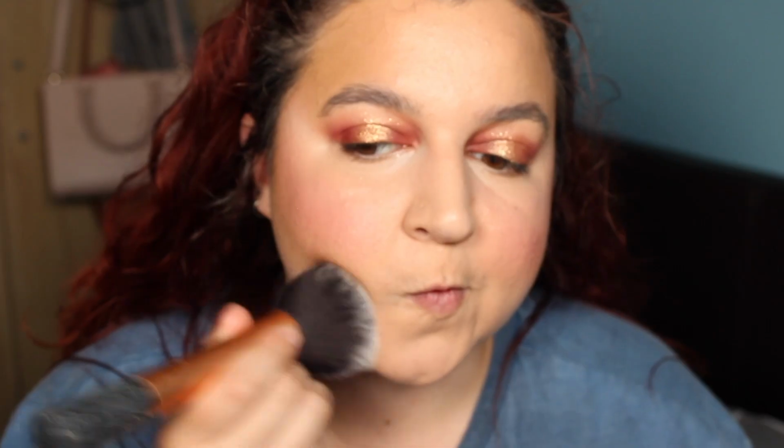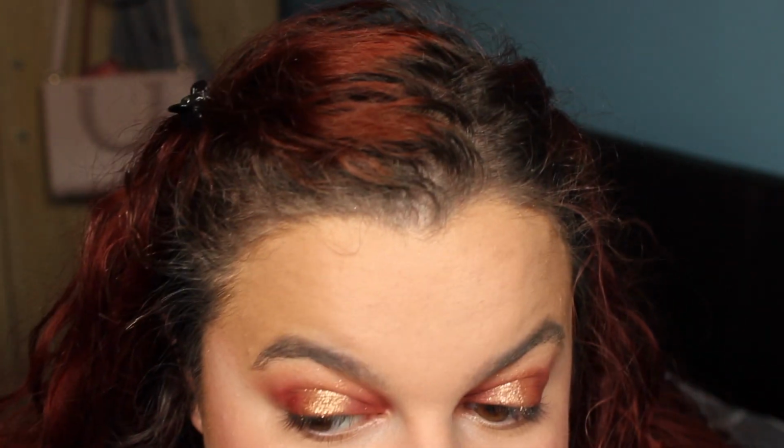Powder time. I've got the shade Fair 5. I like to start near my neck. That powder has mattified my skin like a motherfucker. Wow. But it's not made it look cakey. My skin actually looks really nice. I've got a bit of a sheen as well, so that's good.